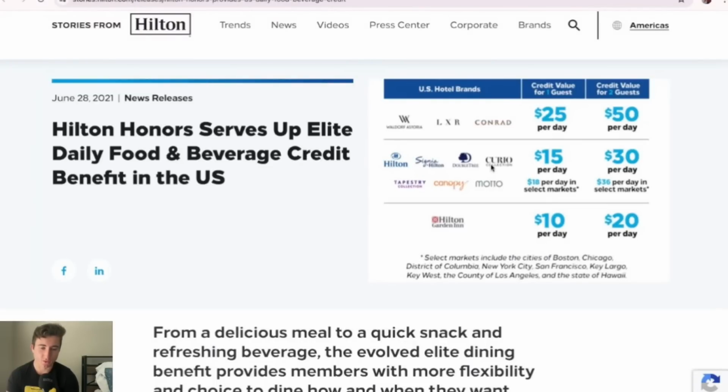So Curio is the one that I was really looking at. And Curio is going to be giving you $30 per day. Side note, this is for US only. If you are abroad, you're going to be getting complimentary continental breakfast. So whatever the amount allotted they actually give you in those properties abroad is what they're going to give you for breakfast. But here it's a dollar amount. There it's a food amount or a palate amount or whatever they're actually serving that morning at that breakfast.